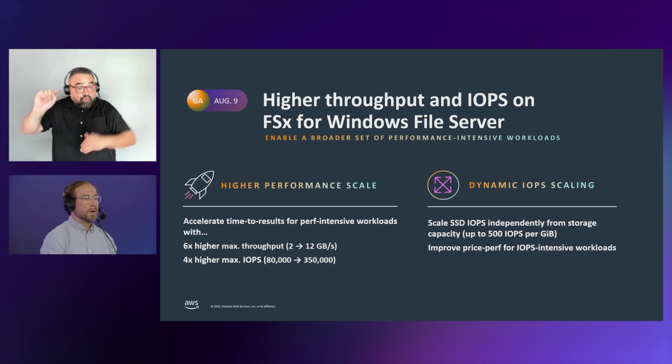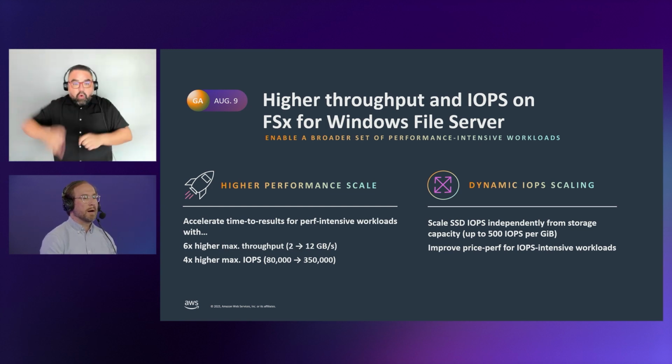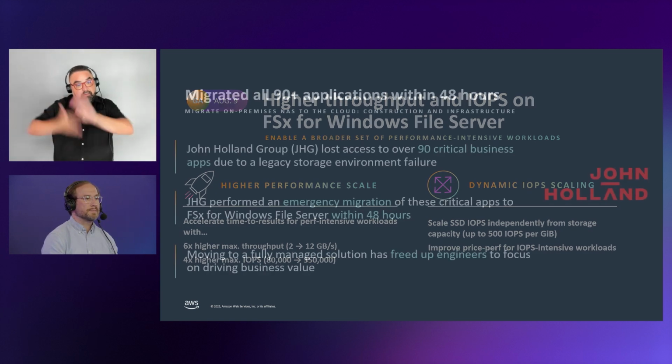And this is great for deployments where you have large sequential workflows like media editing, or you have high IOPS workflows like SQL Server where you need higher levels of performance. And we're also going to allow you to provision your IOPS independently of your capacity now, which really helps the price performance ratio of high IOPS workflows where you need a relatively small amount of storage but a high number of IOPS, and you want to be able to give more IOPS to your workflow than you previously could. So this is a great option for customers to get better price performance on their workloads and be able to run more high performance workloads on AWS.